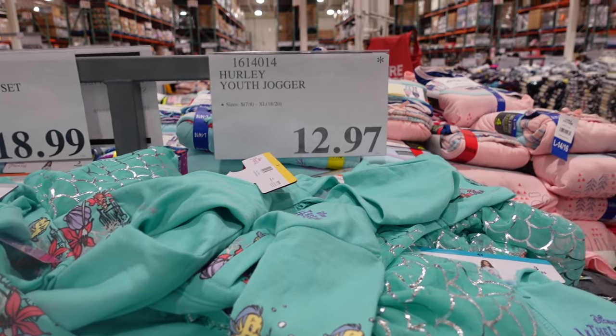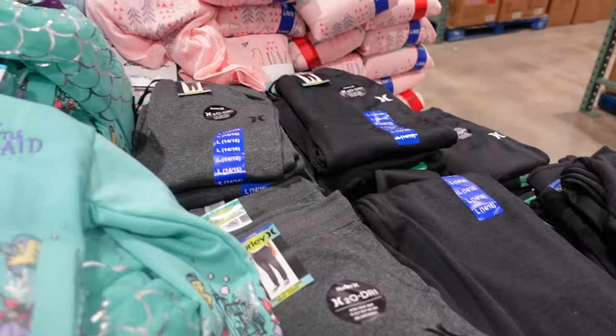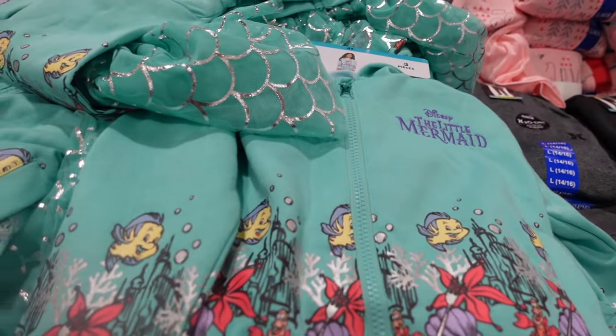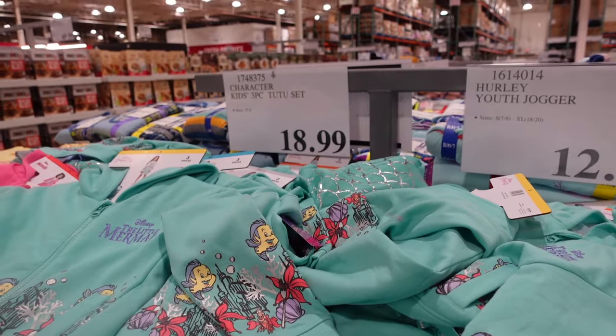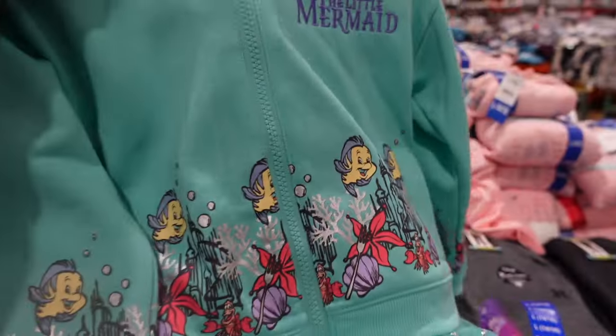It's $12.97 for the Hurley youth jogger. So those are these over here. I saw the $12.97 and this Ariel outfit, and I was like, oh my gosh, I gotta get this for Winnie. But these are actually $18.99. So my guess is that something like this will eventually go on sale.